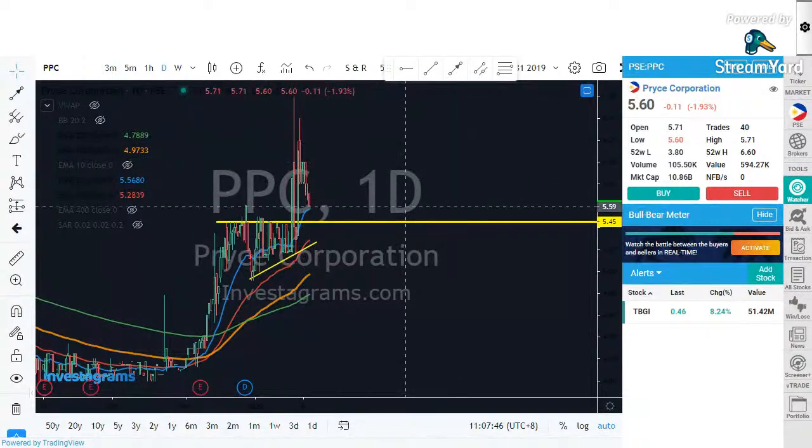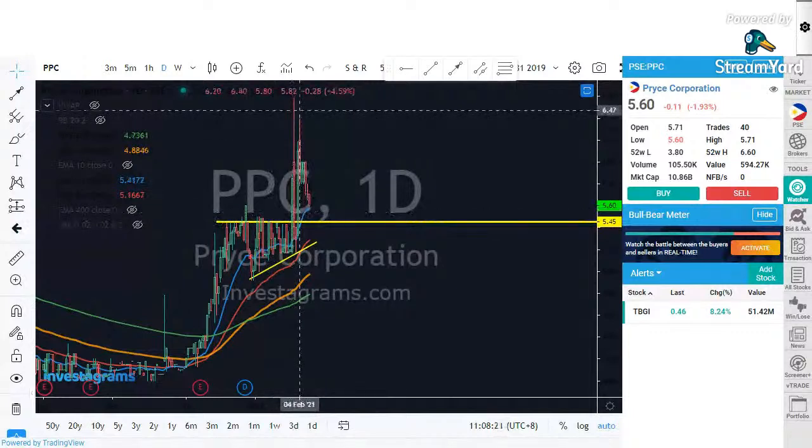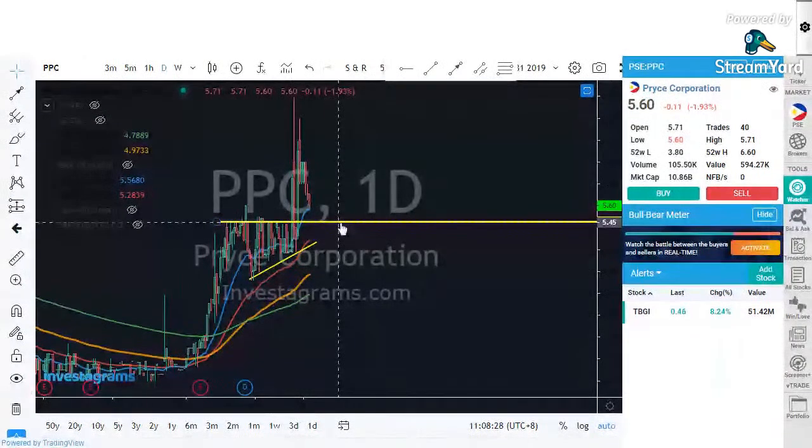So for me, I will not be aggressive for PPC unless it goes back to this horizontal support, this line. So just wait to see if the price will go back to this area because this is the strong support, because this was the strong resistance. It took many days, maybe more than 1 month, that this line didn't break for PPC. But with time, it broke this resistance and the price went up. Now there's a pullback. This is the strong support, this horizontal support. So for me, I will wait if the price will go back to this line.